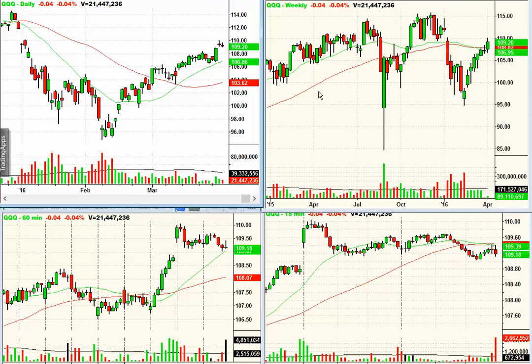Let's move ourselves over here to the weekly chart. You'll notice this is my normal 4-pane window. Got the daily chart here, the weekly chart here, the 60-minute and the 15-minute. So it actually goes from smallest to largest here from the lower right quadrant: 1, 2, 3, and 4. So the weekly chart here is setting up a very interesting setup.